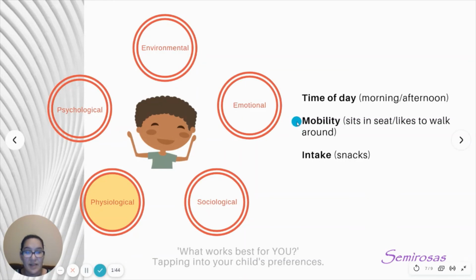Although I like to be sitting down at a desk for most of my work, if I'm ever studying something, I find that I like to walk around with my index cards and walk around the room in circles as I memorize. In terms of intake, I definitely need some snacks around because it does give me a few breaks here and there, to break up the monotony of the work and also just boost up my energy a bit.